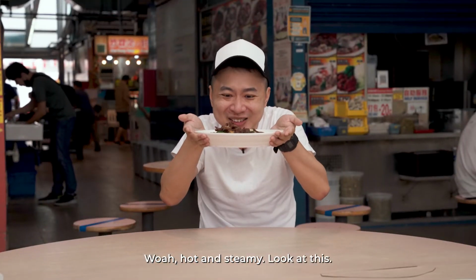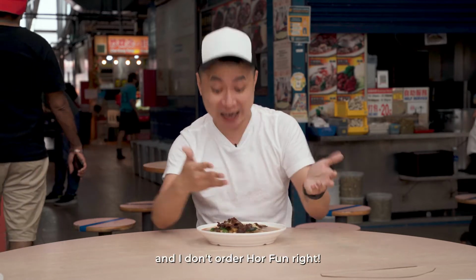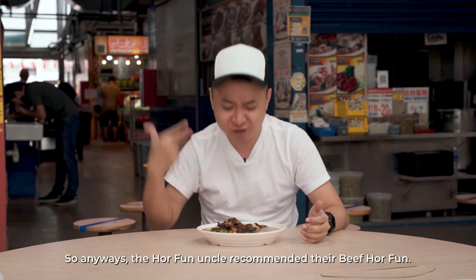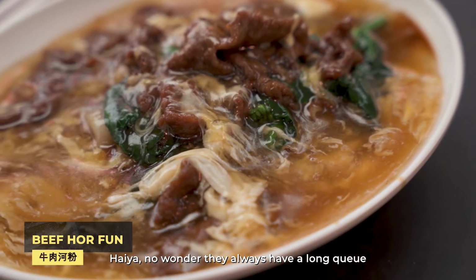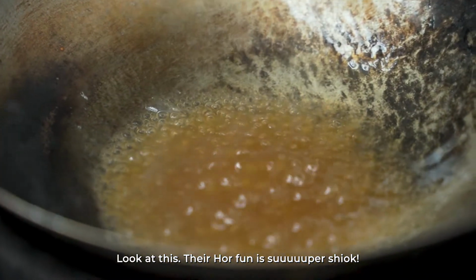Wow, hot and steamy, look at this. I know I've been making a big mistake if I come to Hor Fun Premium and I don't order Hor Fun, right? So anyway, the Hor Fun uncle recommended their beef Hor Fun. Look at this. Wow. Aiyah, no wonder they always have a long queue during lunch and dinner time lor. Look at this, their oven is super shook leh.